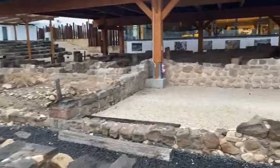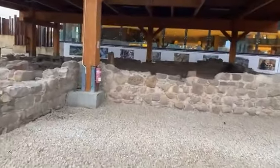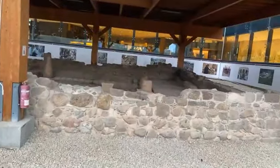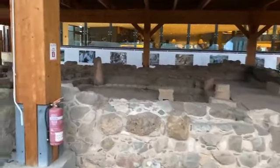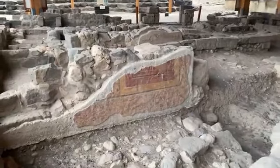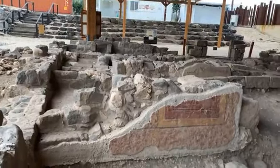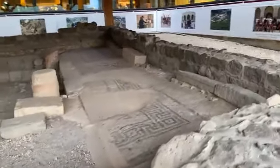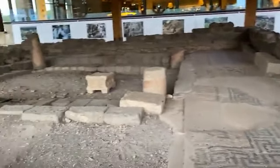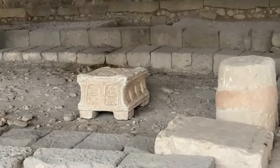Good morning. Magdala, the town of two synagogues, contemporaneous in the first century, unheard of until before the end of the year. Amazing. This is the first synagogue that was found in Magdala with frescoes and mosaics. That was also unheard of. And then the Magdala stone there in the center of the floor, which was also unheard of.